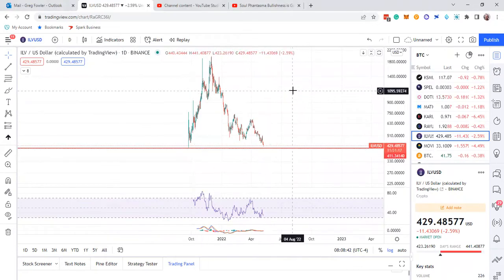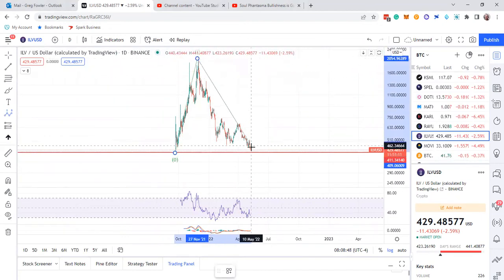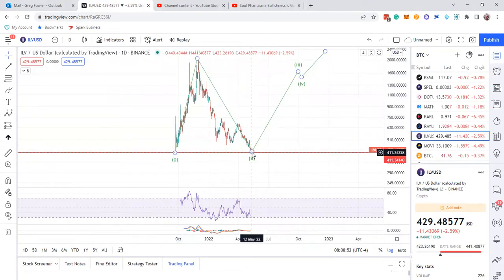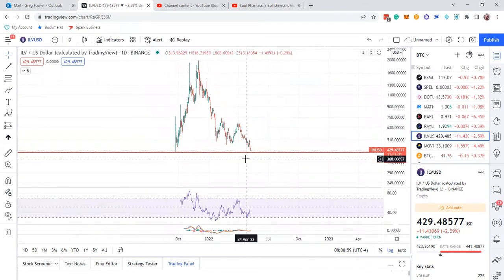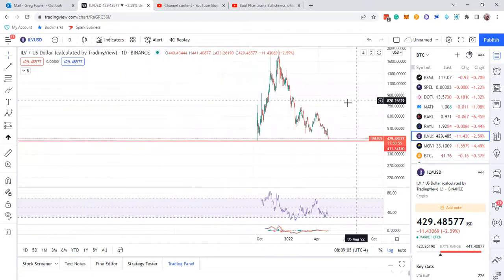Once it breaks that, so right now with this count, you can say that this is 1, 2, and then like that. Once it breaks it right here, that point of no return, that 1, 2 is no longer valid. It's a bearish count, and that's where you let the coin go.